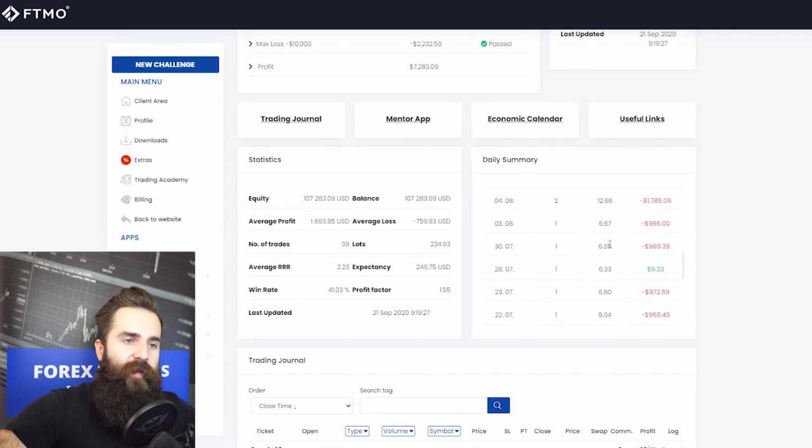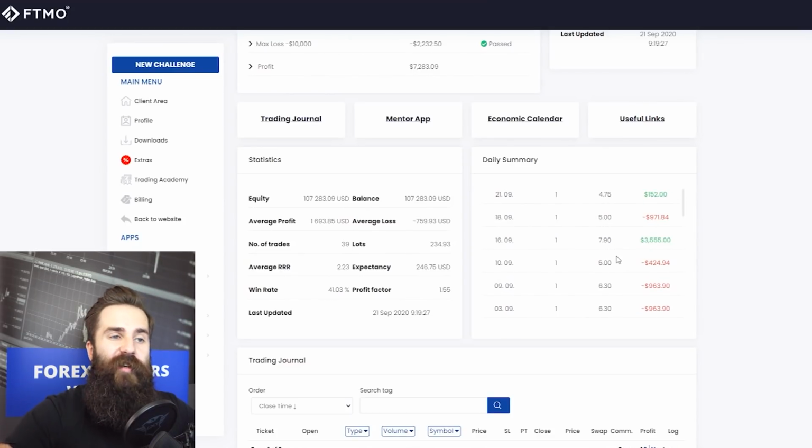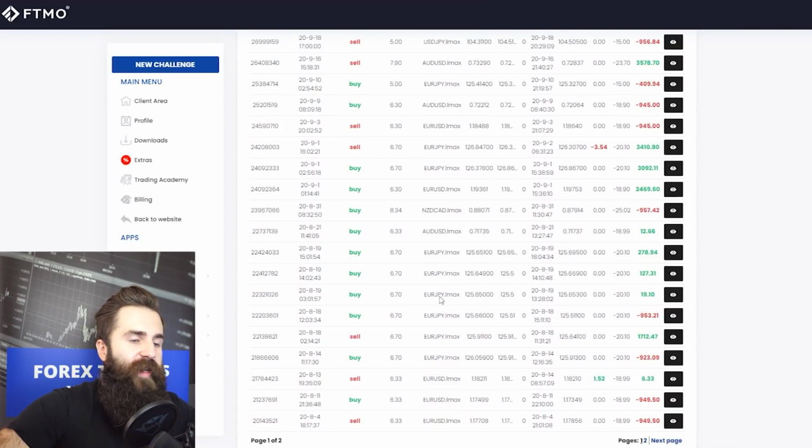Sometimes it's two. I think that I have seen three, yes, right here, three. But not really more than three at any single given day. So I guess that this trader really waits for those perfect entries to happen. On this page of the trading journal, we can see just Forex, a lot of Euro and Japanese yen as far as I can see.